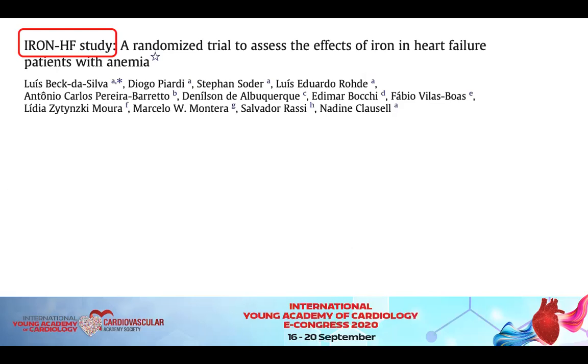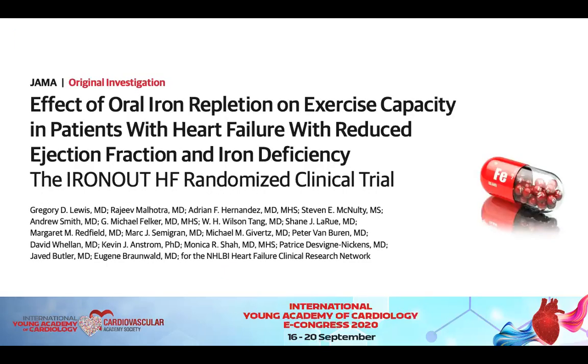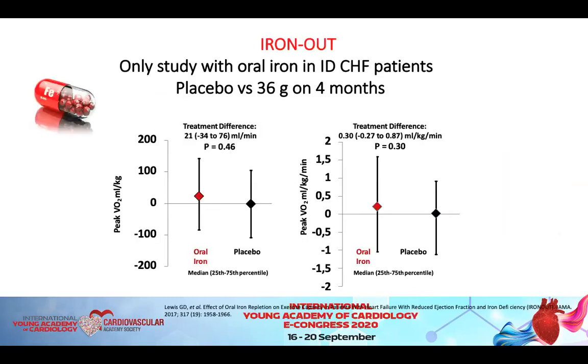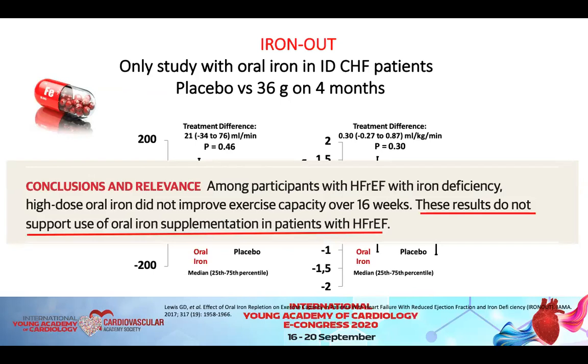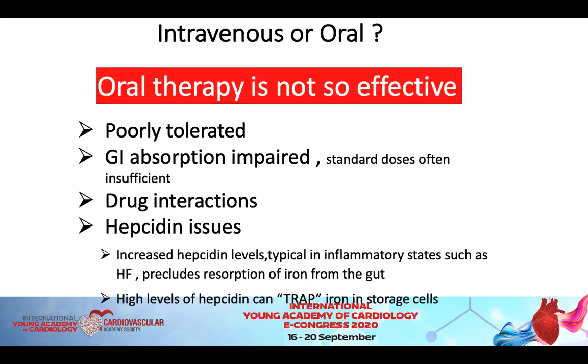The IRON-HF study, a randomized trial, compared the effect of IV iron versus oral iron in heart failure patients, and it concluded that IV iron seems to be superior in improving functional capacity of heart failure patients. Then IRONOUT, the only study with oral iron in heart failure patients with iron deficiency, and its results do not support the use of oral iron supplementation in patients with heart failure. So oral iron is not effective in this population and should not be used.